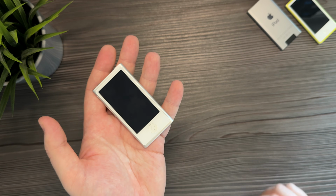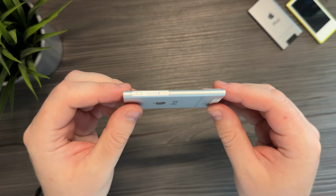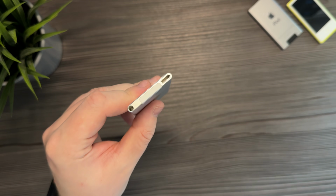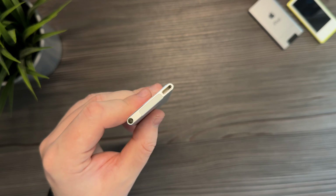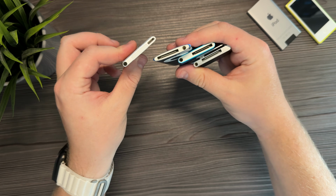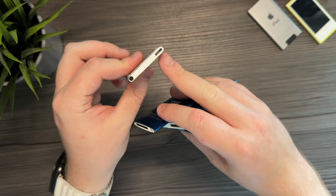So back to the iPod, you can see from the start that this thing is tiny. It's barely thick enough to accommodate the headphone jack and the lightning port. So yeah, it's very thin. Speaking of which, this is actually the only iPod Nano to ever come with a lightning port and not the 30-pin dock connector like all the previous Nanos. I have a bunch here. And as you can see, these were using the 30-pin dock connector, and this finally uses lightning.